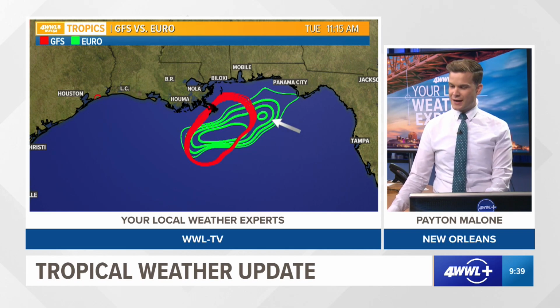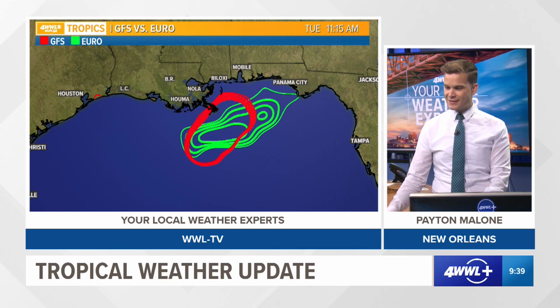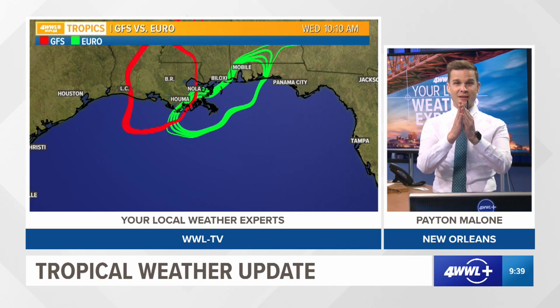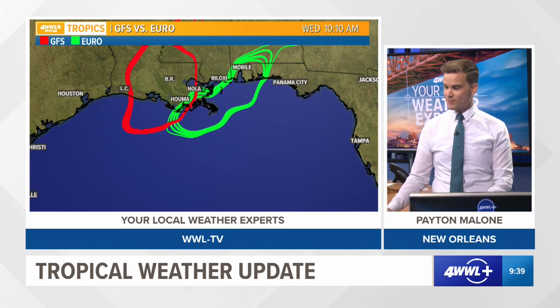Broad area of low pressure trying to come together somewhere off the mouth of the river, somewhere south of Mobile, somewhere south of the Mississippi coast and here. And as we go out in time, watch what happens. They really diverge, meaning they spit out two vastly different scenarios here. And when you're looking at this, you can see the European model, the one in the green, is a further east solution, a bit more unorganized at this point.